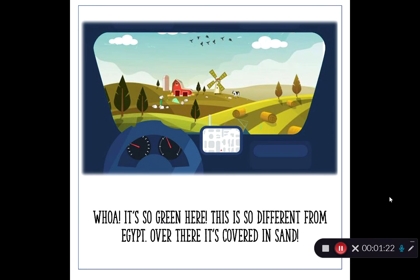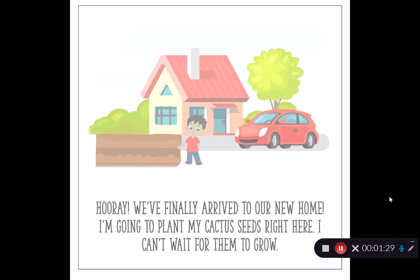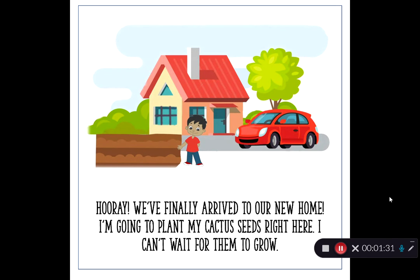Whoa, it's so green here. This is so different from Egypt. Over there, it's covered in sand. Hooray! We finally arrived to our new home. I'm going to plant my cactus seeds right here. I can't wait for them to grow.